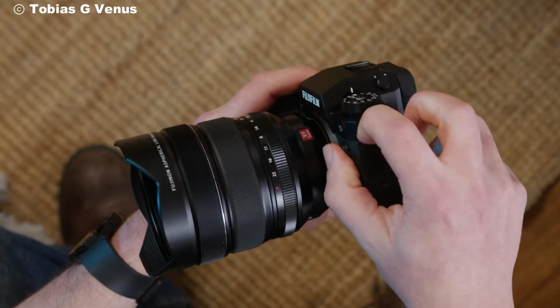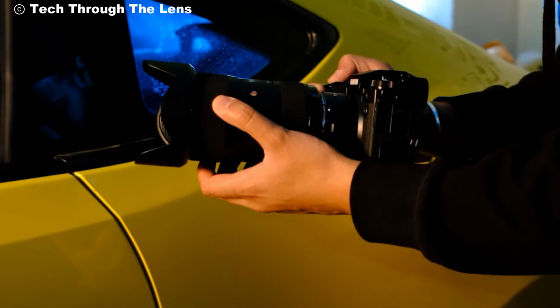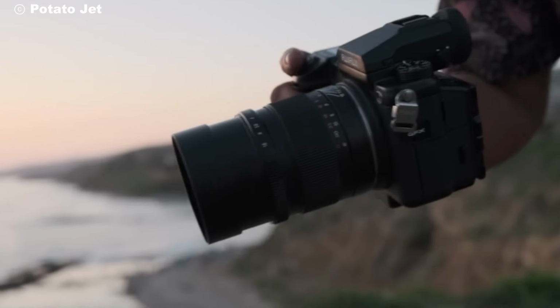But before you get your wallets ready, let's be clear. This camera is still just a rumor. That being said, let's break down what we know so far, what we can expect, and whether this new addition could be a game changer.